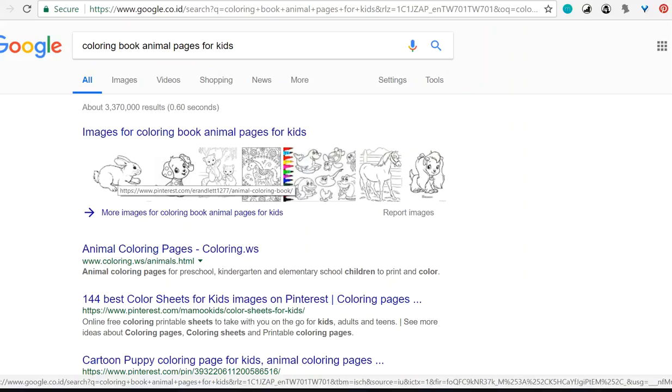This one is from Pinterest, this one too. A lot of these are Pinterest. This one's from YouTube. So this is just Google pulling images and showing you a bunch, and you could also see more images for coloring book animals for kids.